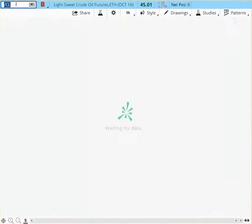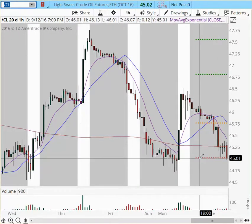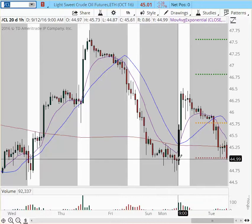Let's move on to CL. Okay, CL is testing support right here, and actually we have a triple bottom at $45. We have oil numbers that are coming in tomorrow at 10:30, so we still have some wiggle room to play with CL until then. CL is basing weak right here, and the fact that it's testing yesterday's lows is giving me some clues as to it really wants to break this area.